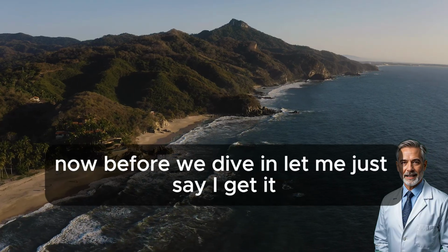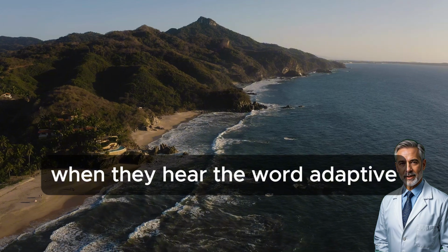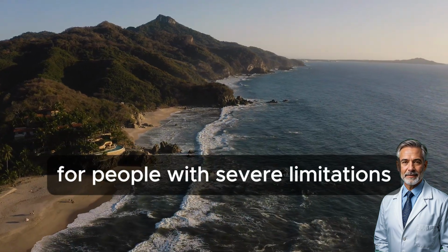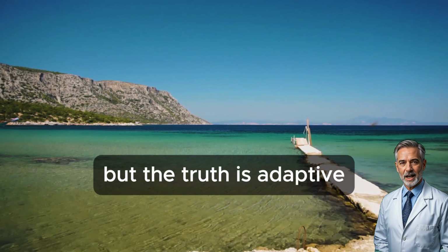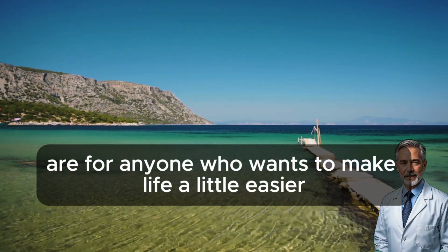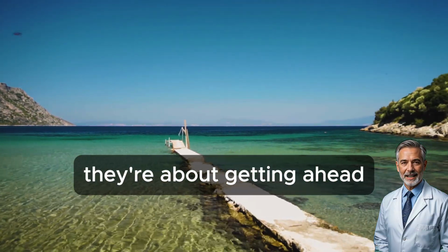Now, before we dive in, let me just say I get it. A lot of people hesitate when they hear the word adaptive. It can sound like something only meant for people with severe limitations. But the truth is, adaptive tools are for anyone who wants to make life a little easier, safer, and more enjoyable. They're not about giving in, they're about getting ahead.